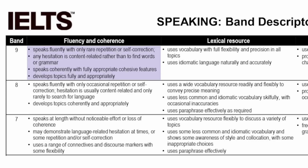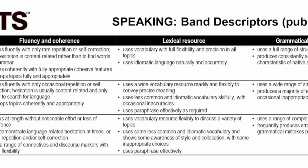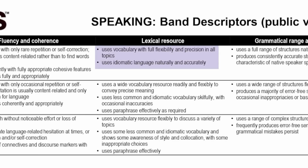Speak coherently with fully appropriate cohesive features. Develop topics fully and appropriately. For lexical resource, make sure you use vocabulary with full flexibility and precision in all topics. Use idiomatic language naturally and accurately. As you may have guessed, these are the criteria that IELTS examiners use to assess your performance.